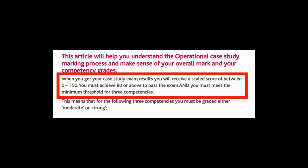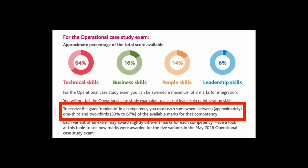Because you've got to remember that you don't just need 80 out of 150 marks, but you need a minimum of 33% of the exam on each competency that is examined within the case study. And if in one area you don't get the amount of marks that you need, then you are going to fail your exam, even if you get above 80 on the total exam.